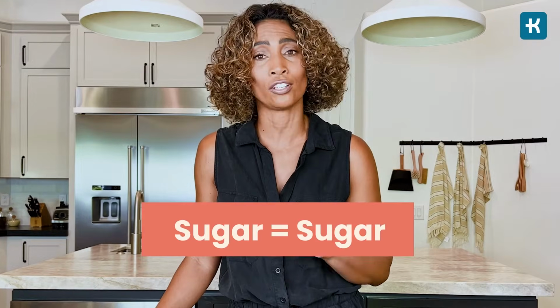Of course, you don't have to get obsessed with limiting sugar to an absolute 0, but remember, sugar is sugar. If you want to be successful in managing diabetes and staying healthy, it needs to be limited in all forms.